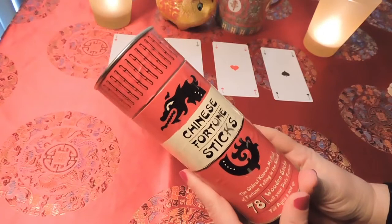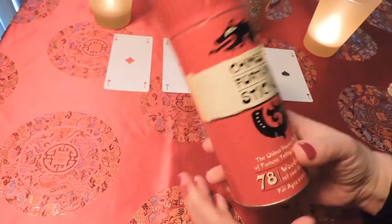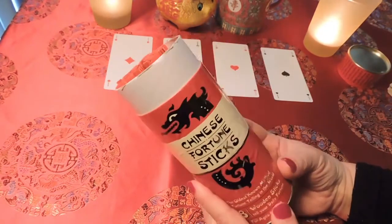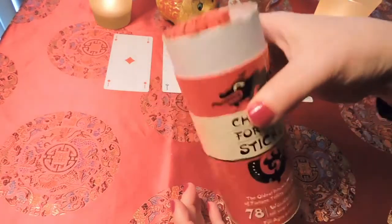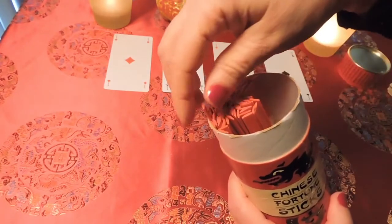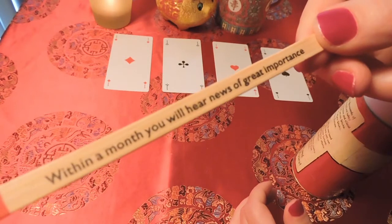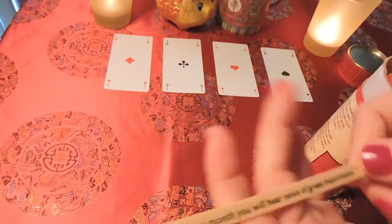Those born in the year of the dog, it is time to do your Chinese fortune stick reading. So what these are like little bamboo sticks with little sayings on them, very similar to fortune cookies, but without the cookies. So I'm going to shake it up and see which one pops out for you. Okay, let's go. Those born in the year of the dog. Oh, there we go. Okay. All right. Within a month, you will hear news of great importance. Okay, within a month, you will hear news of great importance.